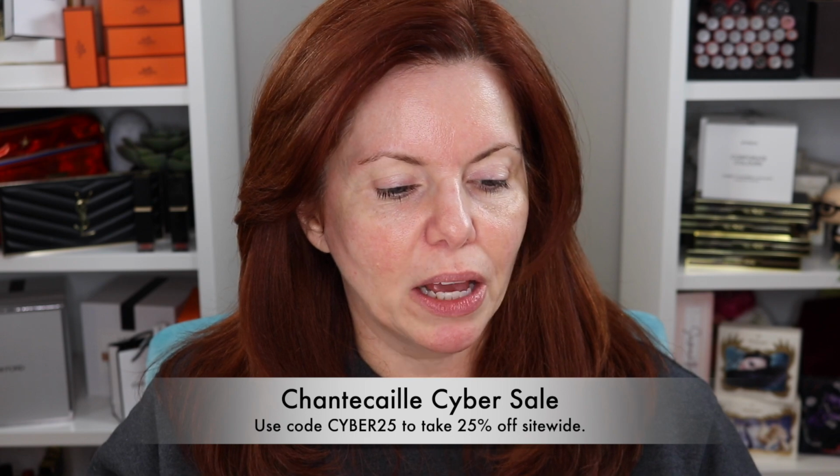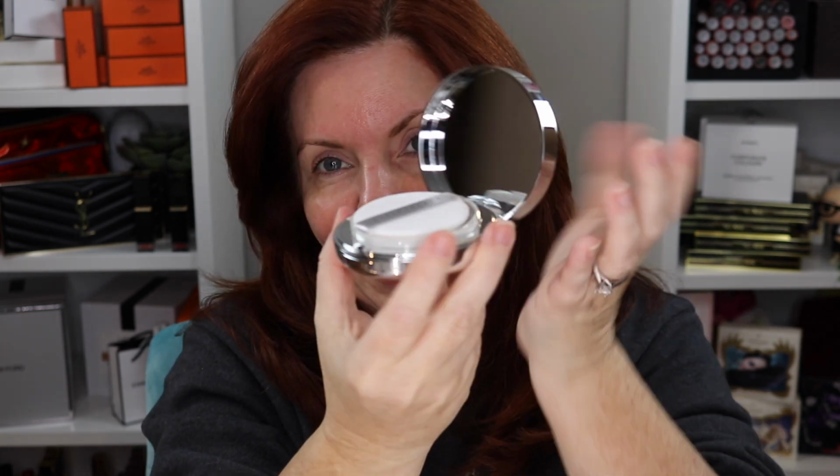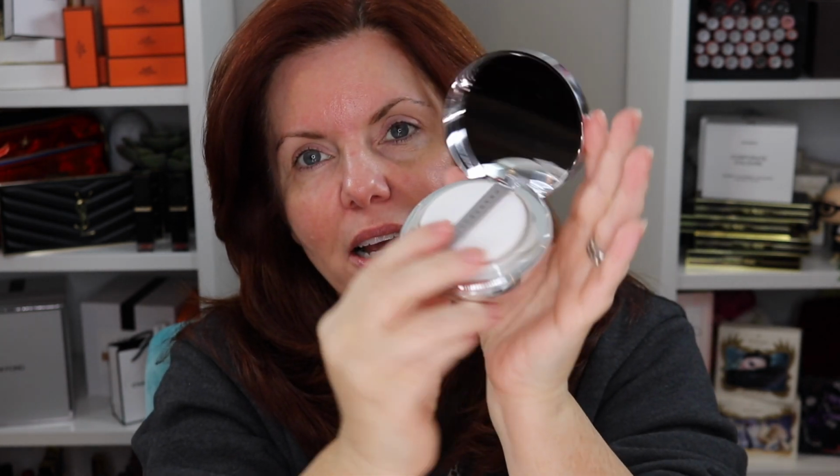Anyway, so the kind people at Chantecaille did actually send me lots of different little goodies in these bags, different samples and all kinds of really cool stuff. And then of course I have the haul itself, all the things that I picked up during the sale, in addition to this foundation. So it comes in a cushion, a normal cushion compact. Got a really pretty mirror. Here is the little sponge that it comes with, has the opening here. You open it like this, and it is sealed at the moment.